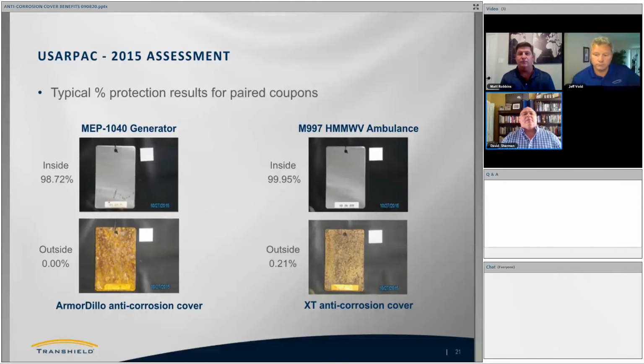So if we look at ASTM D610, which is an optical way of evaluating corrosion, we've taken that a little bit further and scanned the photographs, which are taken right at the end of the 35-day trip, witnessed by the US Army, and look at the amount of pixels of corrosion and uncorrosion and come up with a percentage of how much is protected, how much uncorroded versus the total number of pixels. And you're seeing on the left-hand side, we've got more than 98% protection on the generator, and outside there's no cover, no protection. And the Humvee ambulance, we're a little bit higher number.